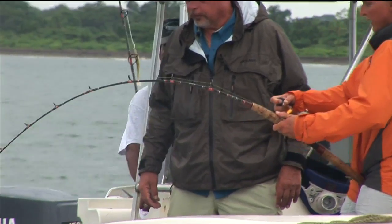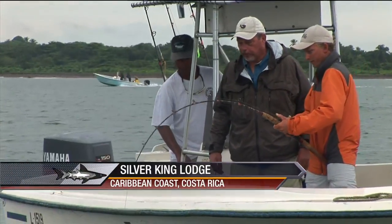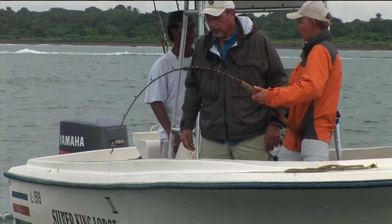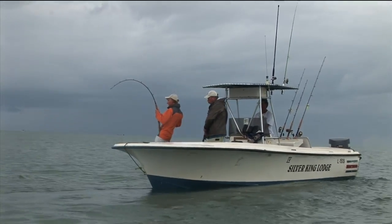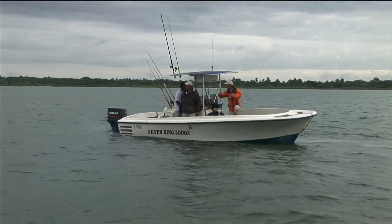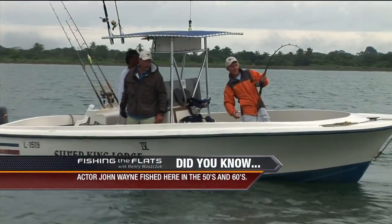Good job. What weight rod is this, Henry? That's medium heavy. That's basically a 50-pound class. Well, I can tell you this fish is a lot bigger than 50 pounds. I think we're using 80-pound fluorocarbon leader. Not every day you get to land a tarpon with mountains in the background and rainforest.